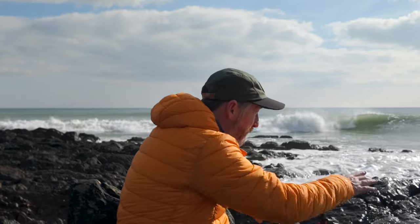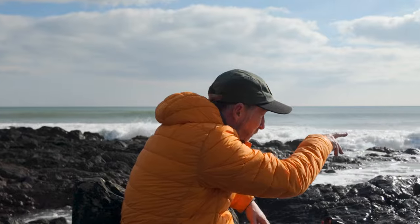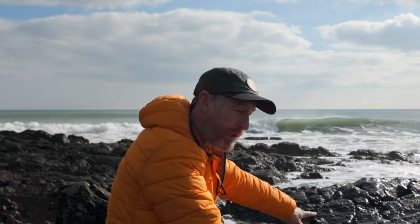What I'm hoping for is I get movement of water around these rocks, and then the ones that are just in front here will have that sheen. But I might put on my polarizer as well, because it will take away any glare that's below me as well here.